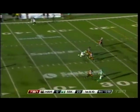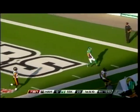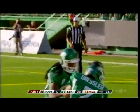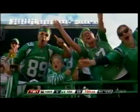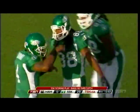They're going to take a shot, pedal to the middle, drop back, inside, touchdown! Well, the CFL has its comeback story of the year. Rob Bagg, 60 yards, and his second major of the game. Same route he scored on earlier in the game.